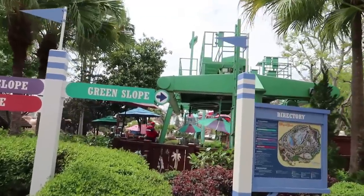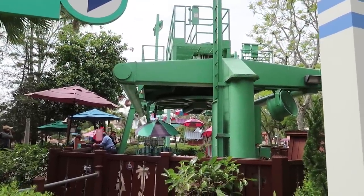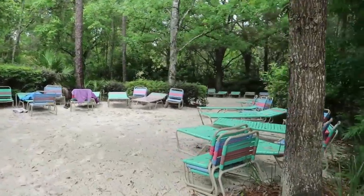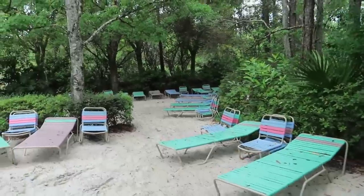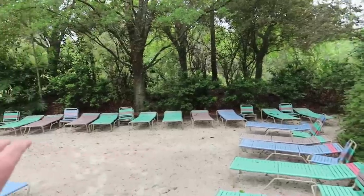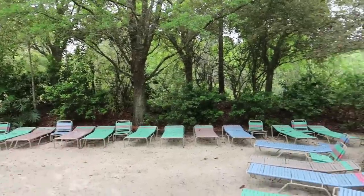They just started up the chairlift. I don't know if they're gonna let people on it today. There is a line waiting to get on, so maybe they will. I came around to the back of Blizzard Beach. Look at this. There's an entire section back here. Because there's basically nobody in the park anyways, but there's an entire section back here where you could come first thing in the morning, get a nice secluded spot, super quiet back here, and just relax.